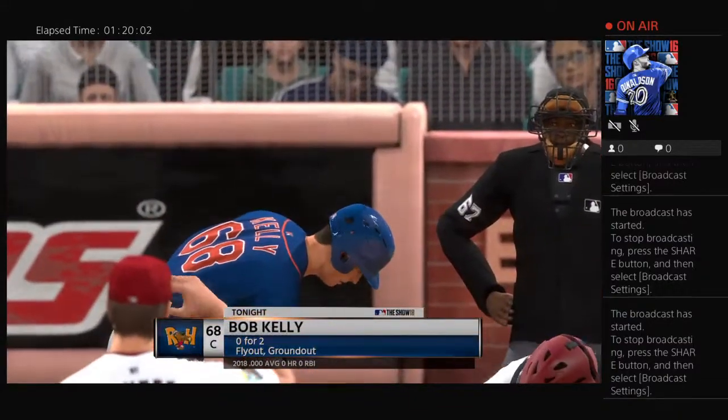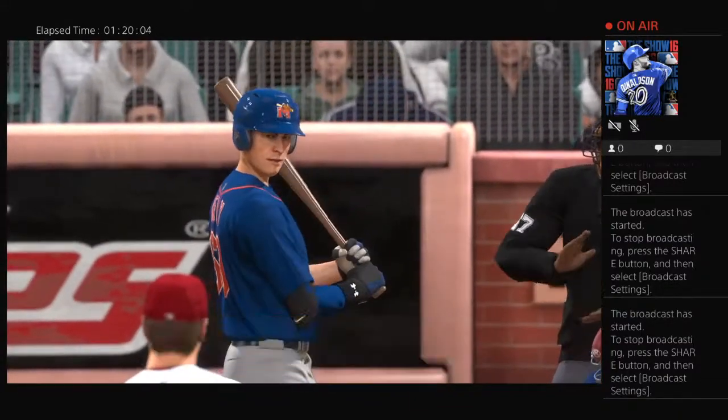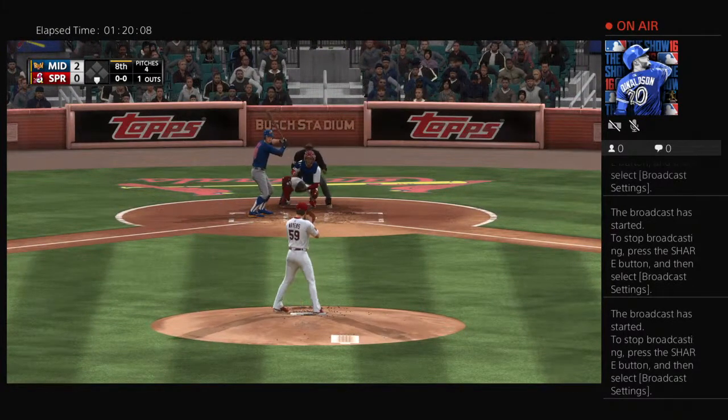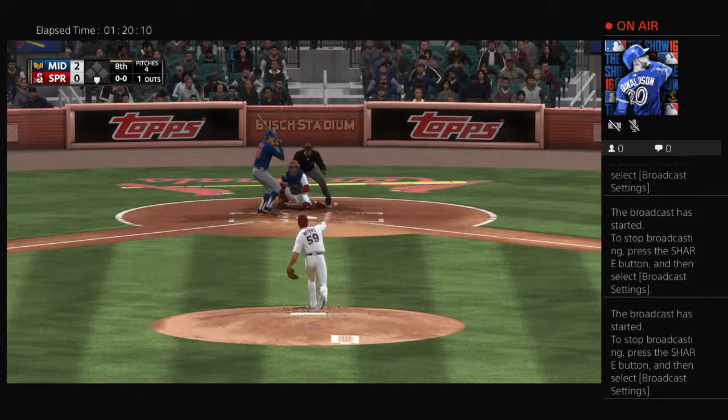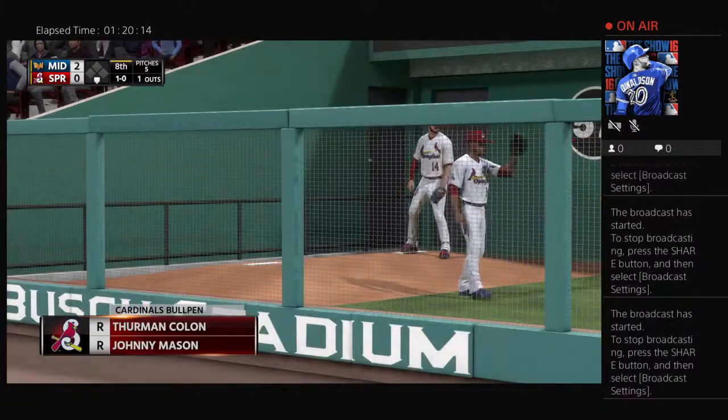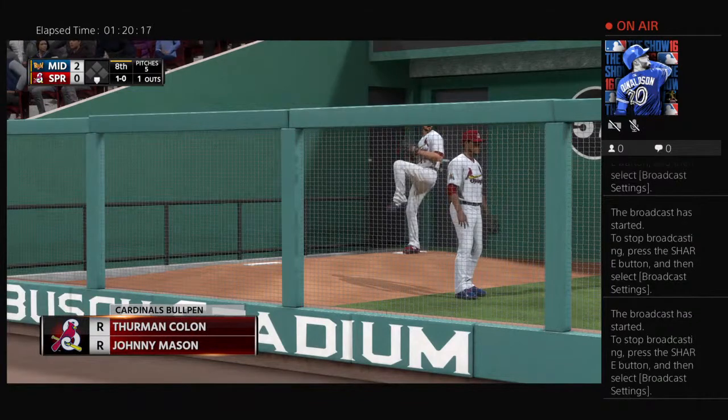Digging in, the switch hitter, Bob Kelly. He'll swing it from the left side right here. First delivery to him on the way. A ball and no strikes. Action in the bullpen now as a right-hander begins to throw out there.